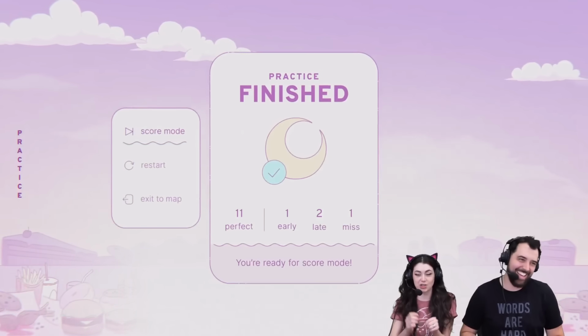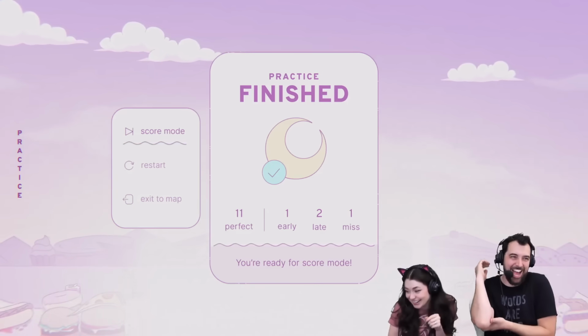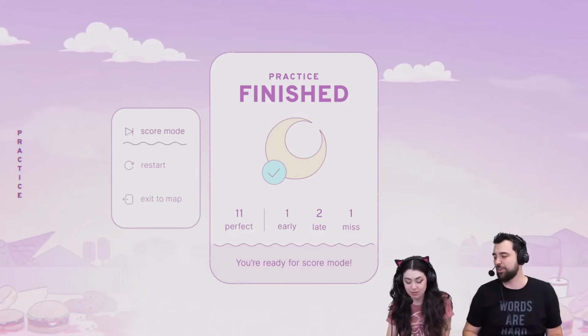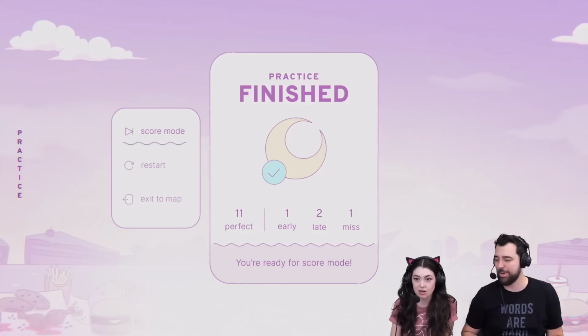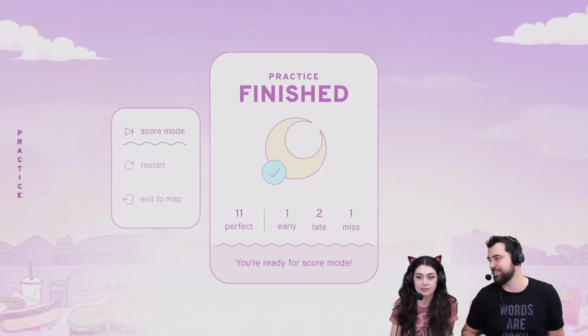So were you doing it more visually or more auditorily? Both. Or do you want to do a practice, or do you want to go to prep mode? Well, let's just go for it. Yeah, go for score mode. Are you doing space bar? How about I'll do one level, then you do one level. Okay. All right.